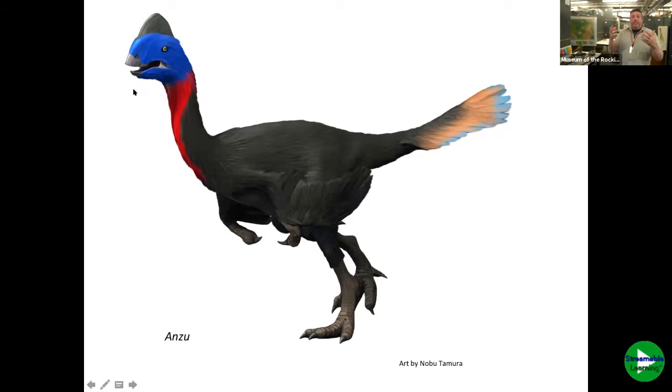Can somebody tell me what an omnivore is? Eats meat and plants. Only eats plants. Plants and meat. Plants and meat. Plants and meat. Okay, for those of you who said plants and meat, you are right.